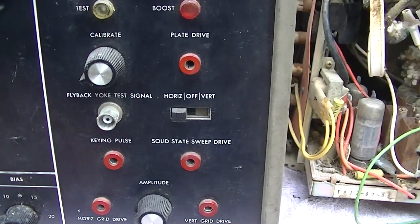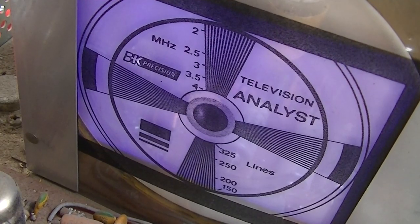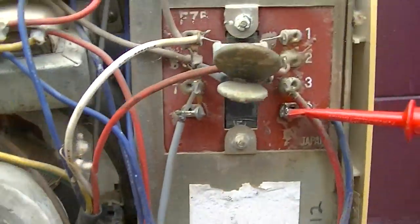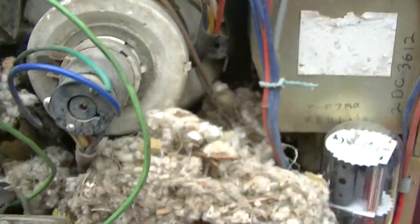So we can basically isolate where the problem is in the set. How about that? Ultraviolet CRT. Okay, here we go. I got the plate drive into the flyback with the horizontal output disconnected.